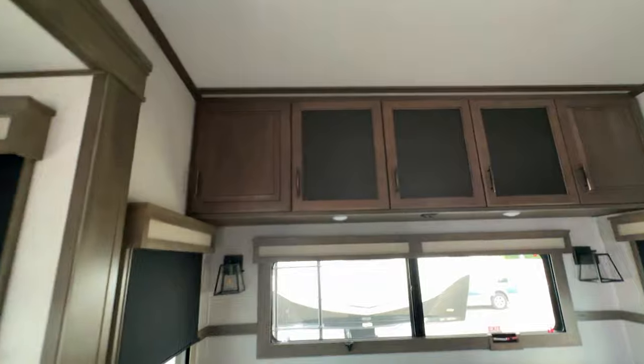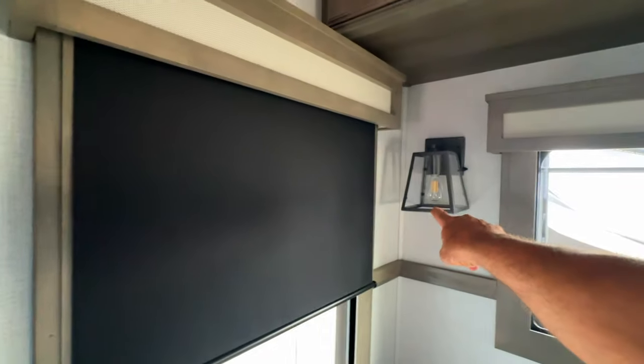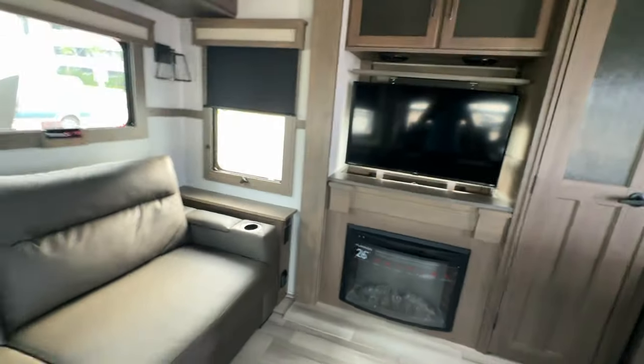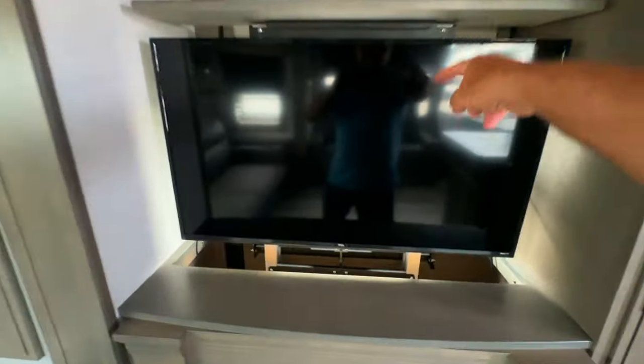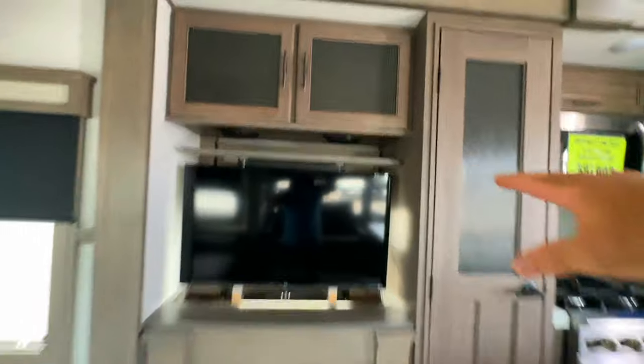Look at all the cabinetry and the storage. And look at these cool lamps. Very cool lamps. And here in front of your recliner is the TV, and this TV goes down. It goes down in this cavity, hides away. So you can use that for cabinet space or countertop. And look at these speakers. Cool speakers.